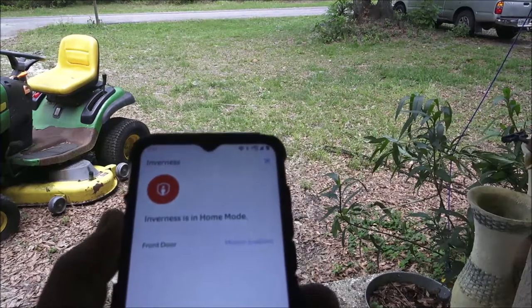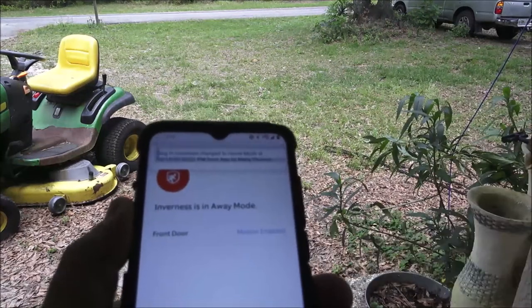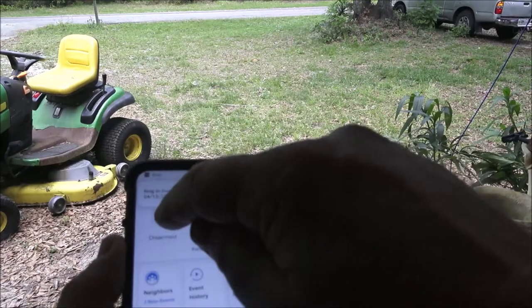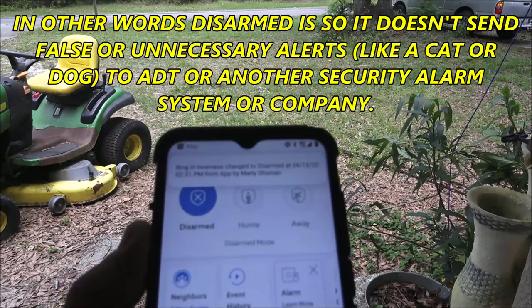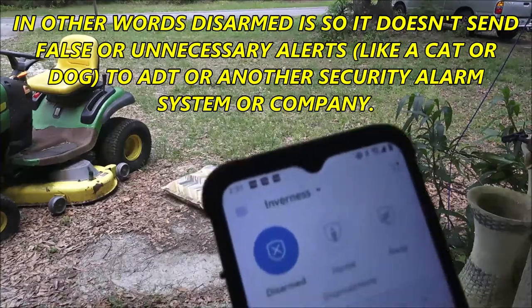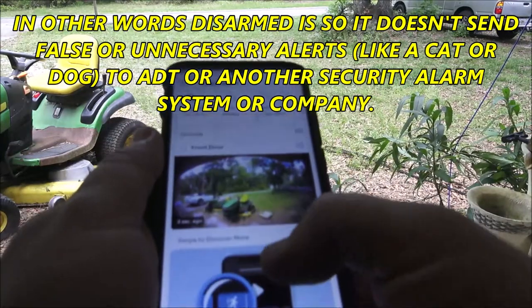Now that's if I'm home, motion enabled. What that does is it picks up pretty much everything. Disarm, see, that means it's only going to pick up people. It gives me notifications every time I change something.